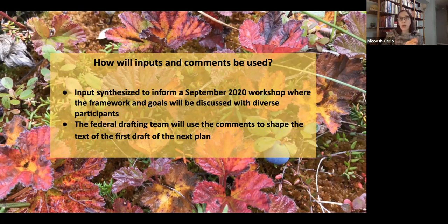So the input, and how are we going to be using the input that comes in? We are going to be synthesizing that input, along with an overview and dive into the existing documents that are out there, and we'll use that information to inform the September workshop. And then this information will also be available to the drafting teams as they start their work later on in the year to actually put those words down and create the first draft of the next plan.